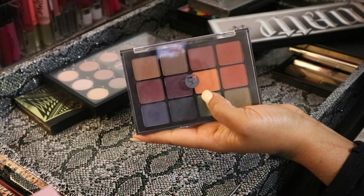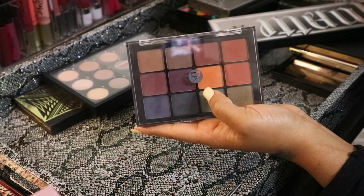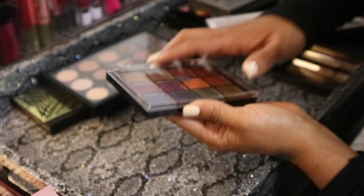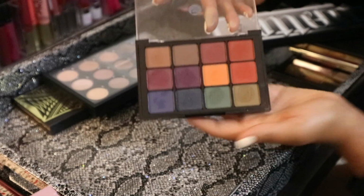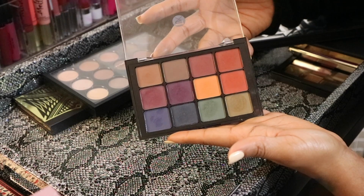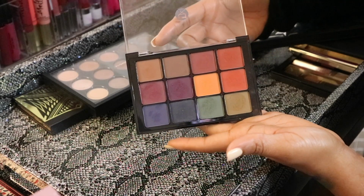And last but not least is this palette right here. It is a Viseart palette. This has to be the best formula that I have ever used. I mean, if you are a makeup beginner, this does the work for you. It is so easy to blend these shadows. I want more of these, but this palette was $80.